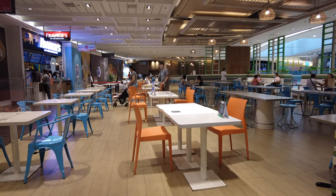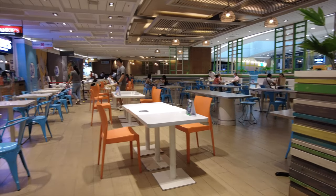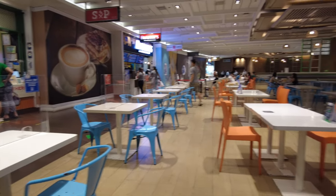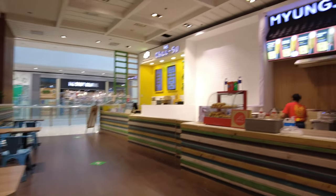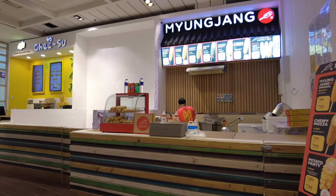And this is the sitting area. So there's a bit of mood. Not too well lit, not too bright. So if you want a bit of an intimate dining option, this might be the place for you.